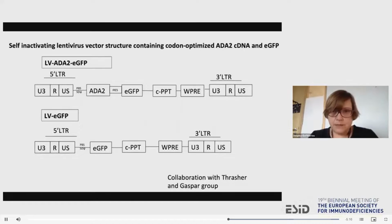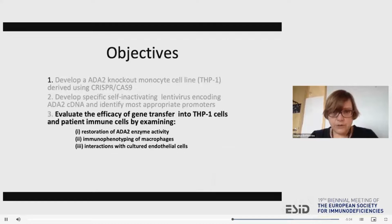We used the exact same backbone of vectors that have been used in SCID clinical trials, tagged to express ADA2 and GFP, as you can see here in this slide. Then we used these lentiviral vectors to look at both cells derived from patients and THP1 cells and explored a number of different readouts.